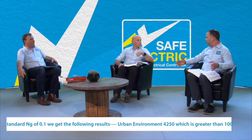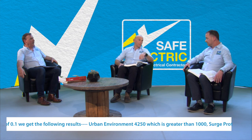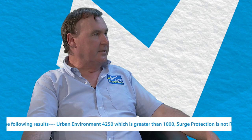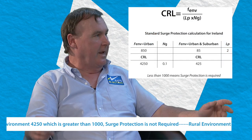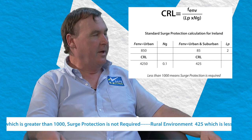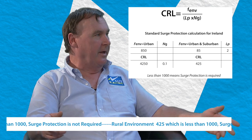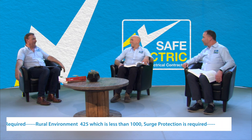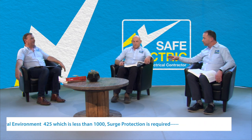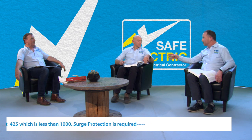Sounds a little bit complicated, but it is fairly simple. Very simple. And the bottom line is, depending on the result of the calculation, that will tell you whether you need to use surge protection or not. Correct. But it's always a good idea as the default position to just put surge protection in. That would be the far easier thing to do here. You could do all these complicated calculations, but it'd be much easier, and it's always a good thing. There's never a downside to using surge protection.